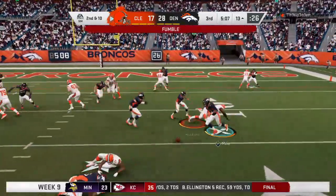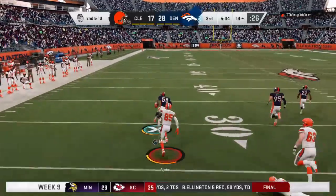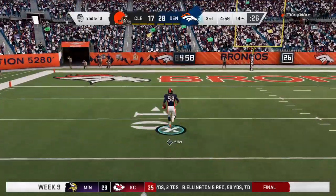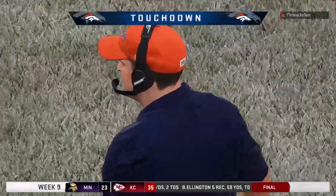Chubb. Oh, Chubb fumbled it. It's picked up by the Broncos. He's got a convoy, and he might be gone. 30, 20, 10, 5, and he'll get in. Touchdown, Denver.